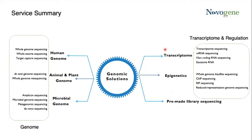Overall, Novogene provides many different research services. If the services you are interested in are not shown in this list, you can always contact your local account manager. We can help to evaluate individual projects and to see if any sequencing-based technology can be incorporated into your studies.